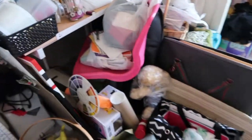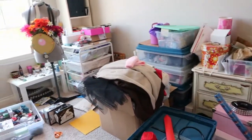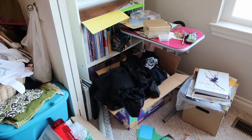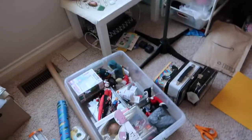So yeah, this is the chaos that is my office right now, and it is actually relatively tidy because we just had all the vents cleaned in here. But you can see it needs some serious organization. That is a box of t-shirts that I need to resize, turn into tank tops, etc. It's a mess. I'm starting, as you can see, to pack.